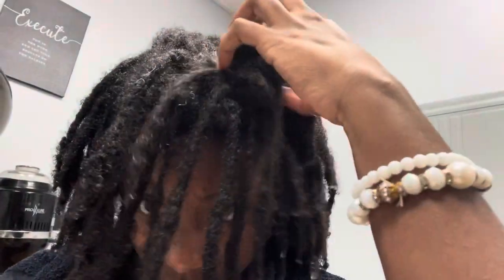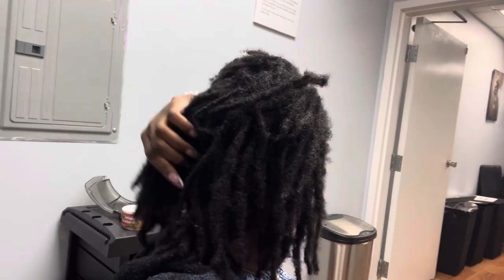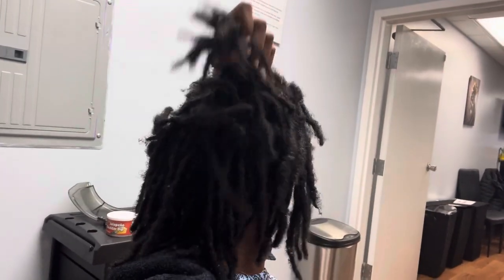Alright, so this is an update of my locks falling out. I received a pineapple hairstyle when my locks were only like 6 to 9 months old, fresh instant locks, and it was a tight pineapple style that caused my locks to fall out all around my perimeter. I switched locticians after that happened, so this is my very first appointment with my new loctician. I think it's been about 3 or 4 months since my retwist, and this was filmed November of 2022.